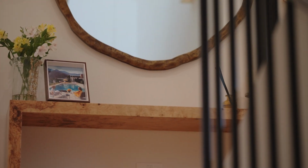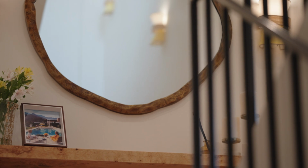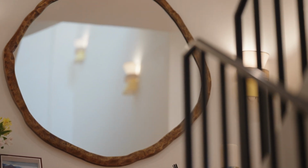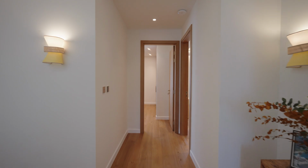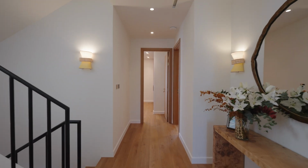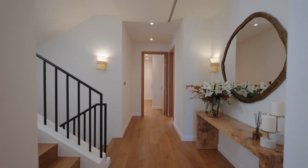Notice on the staircase you have these 2 feature lights. These feature lights are actually custom made by Armelle Lamont. They've done a really nice job. Yeah, they're really nice little quirky features which add to the overall aesthetic of the property.